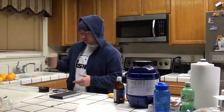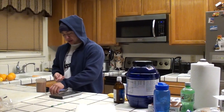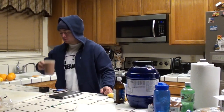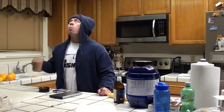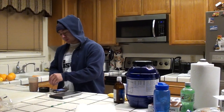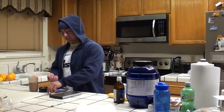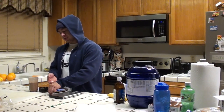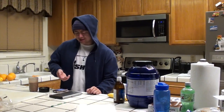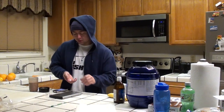There we go. Protein shake is blended. Time to hit these pills. Drink this shake. Sometimes it's really hard to get these pills down. That's usually if I've already eaten a couple meals in the day, but when it's the morning time, I can just down these pills like they're nothing. It's pretty cool.